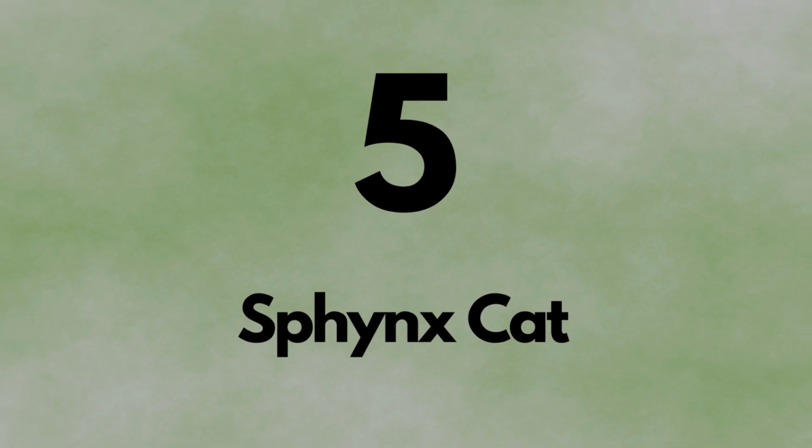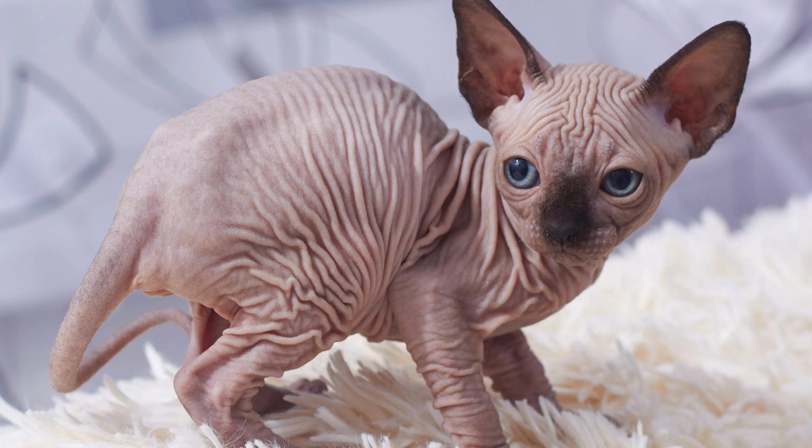Number 5. Sphynx cat. Just like the naked mole rat, the Sphynx cat is also hairless, which makes it unique as well as weird. These hairless cats were created by breeding selective hairless cats that existed due to naturally occurring genetic mutations in cats.